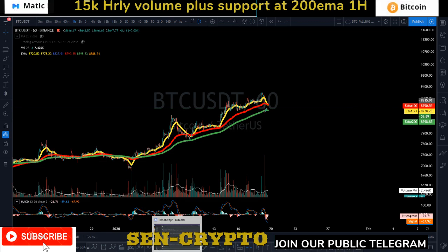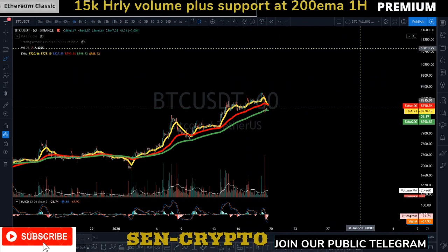Take high probability trades. It's better not to take any trade than to take a high risk trade, right? So you gotta understand how the market works, and not just jump in and out. When market goes up, you start buying. When market starts dropping, you start selling. It doesn't work like that. You want to take a high probability trade, so once you're in, the market is gonna go your way.